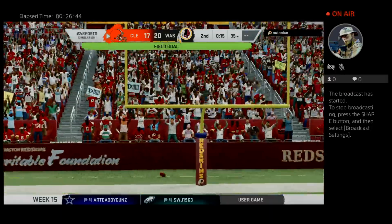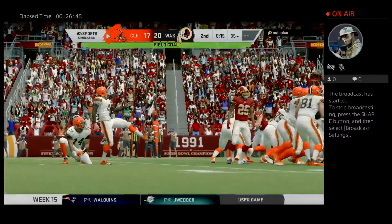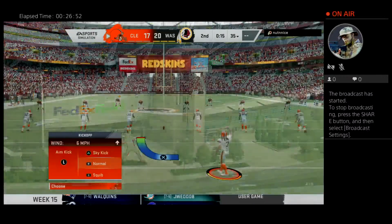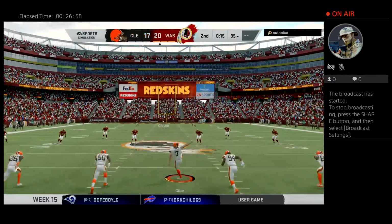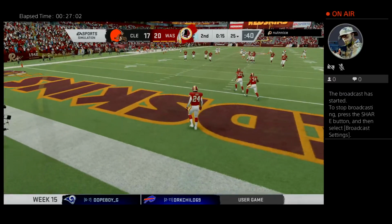The kick by Tavecchio is good, and that cuts the lead down to just 3, 20-17. So the 3 points here, they're still down, but they put somewhat of a dent into that lead going into the break. Anything helps when you're trying to chip away at a lead, but they do know that they're going to need a little bit better effort in the second half.